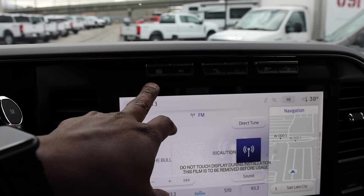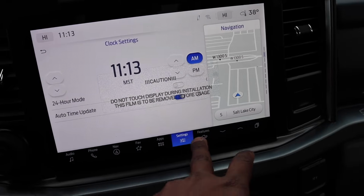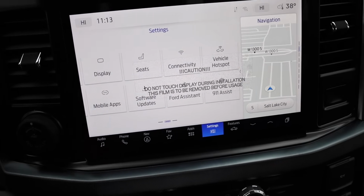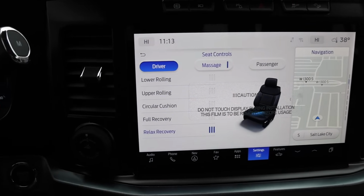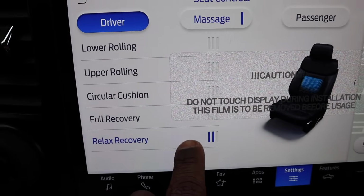Dual stage exhaust brake. And let's go ahead and go through some of the settings on the truck. So your seats are right here, and this is how you turn on your massage function. So they give you 5 different levels, and then you can change the intensity by pushing right here.